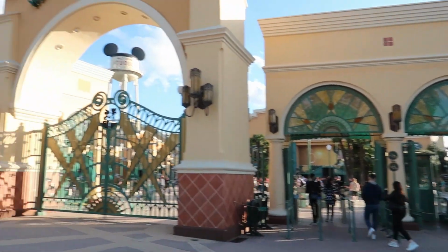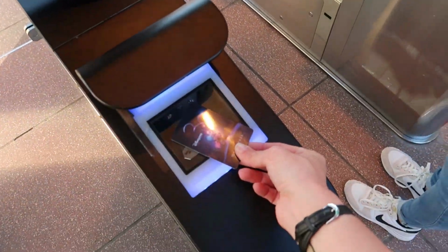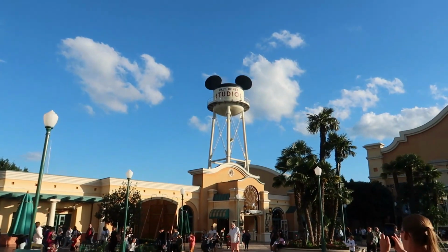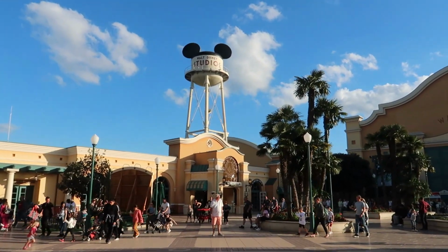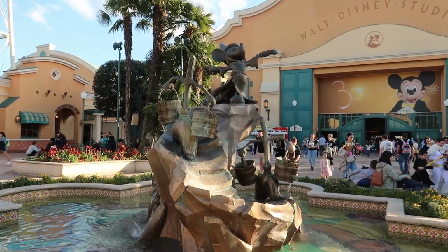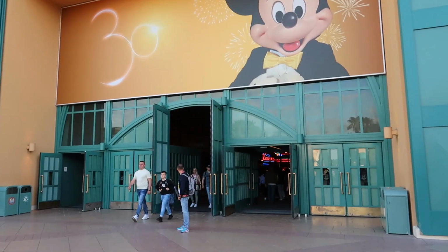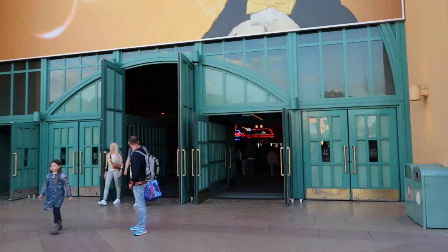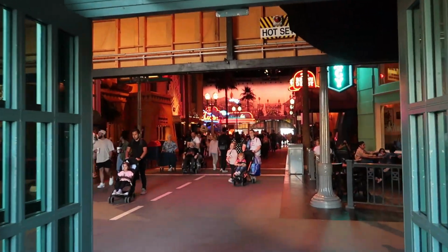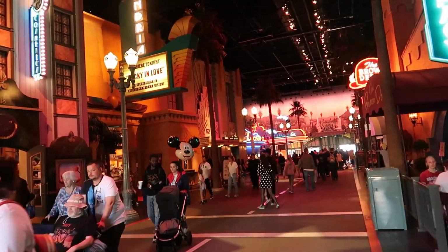Take a picture. And there it is. And when you enter, we have Sorcerer Mickey Fountain. Okay, so when you first enter Walt Disney Studios, you go into this building here. The Brown Derby and some restaurants and shops.